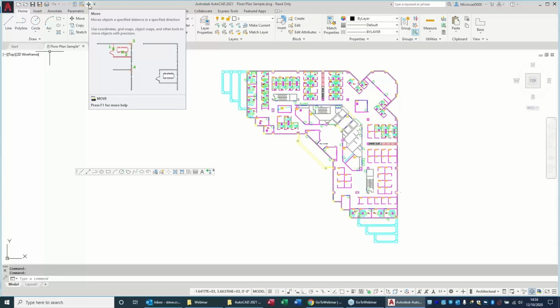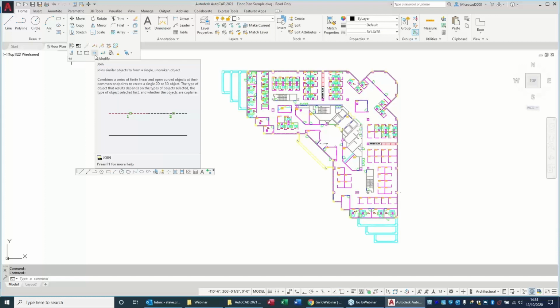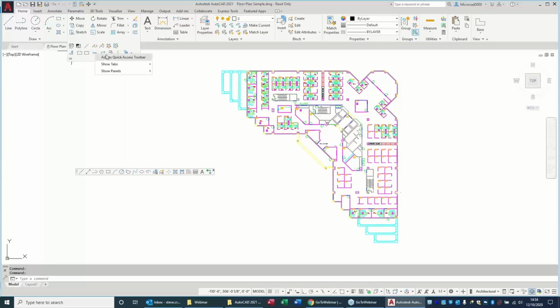Now I know this is useful. I'm telling you guys, because I've been into other people's offices and I've seen customers doing exactly this. They are modifying the Quick Access Toolbar, putting onto it the commands they use on a regular basis. For example, the modify panel down here, look, is a really useful tool called join. You can join lines to arcs to polylines to make you a continuous object. So join, that's a really useful tool, and it's buried. Right click, add to toolbar. There we go, now it's readily accessible.